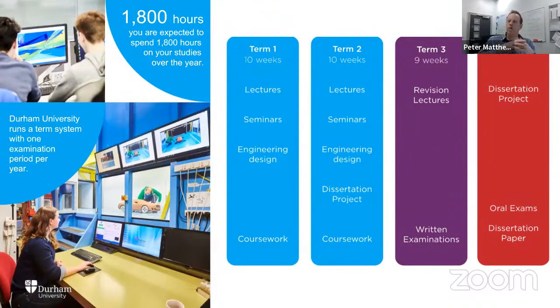In terms of how the year looks, Durham University still operates on a term system. The undergraduates experience 3 terms a year, so terms 1, 2, and 3. The taught MSc students, in other words you, are on a 12-month program, so you have a fourth term over the summer where you focus on your dissertation project. Terms 1 and 2 are very much classic university-style terms.